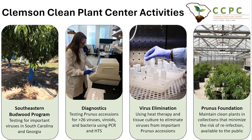If we are able to detect any viruses, or if we detect any of these pathogens in that material, then it goes into our virus elimination pipeline. And this is the newest part of our program, using a combination of tissue culture and heat therapy to eliminate viruses from those accessions. And then once they are clean, then we can put them in our foundation, which is maintained in a greenhouse at the Musser Farm at Clemson.